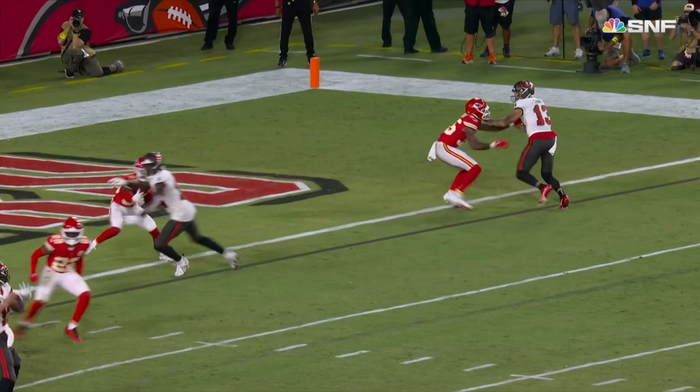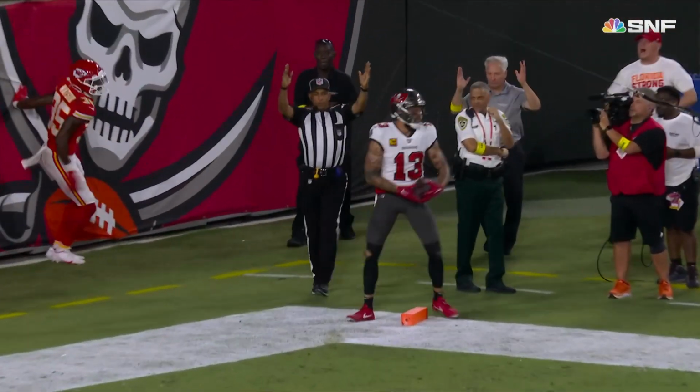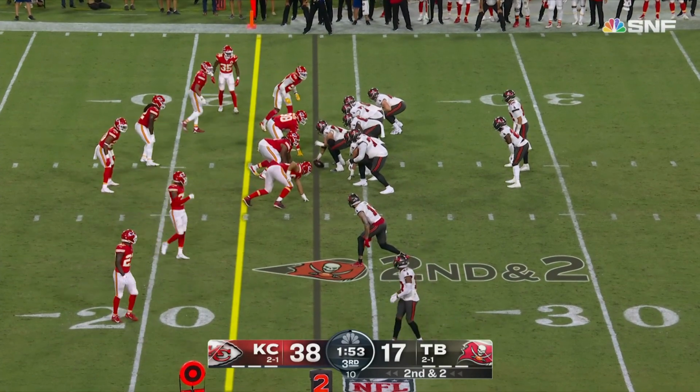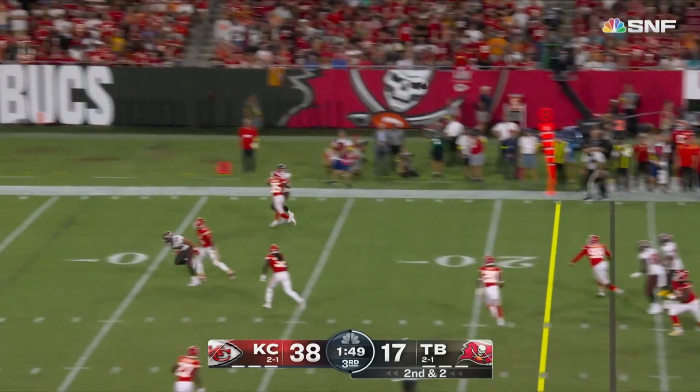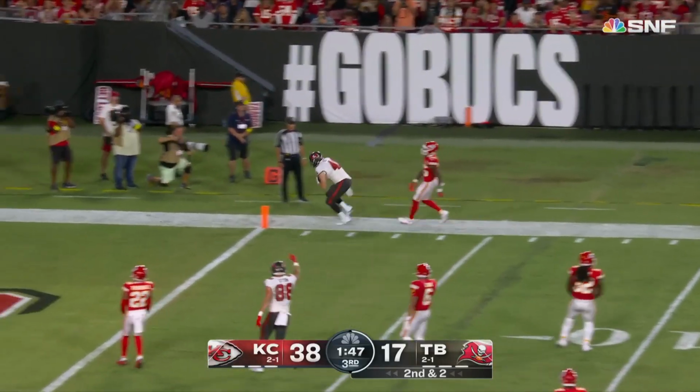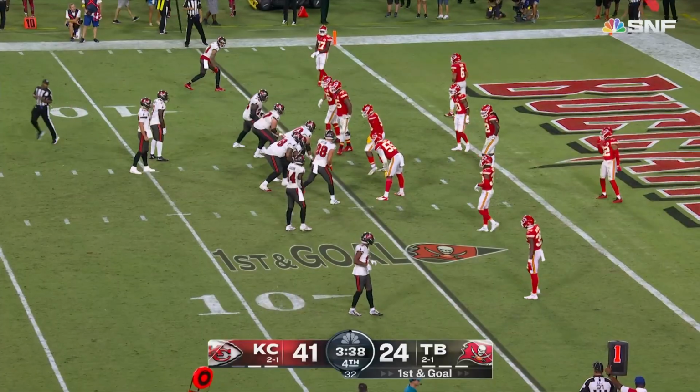Just one-on-one against a rookie who is replacing another rookie in Trent McDuffie. He's going to make mistakes. You're just going to have to live with him because he is that guy on this offense. Brady. Back shoulder brought in by Cade Kieft, the rookie out of Minnesota. 32.